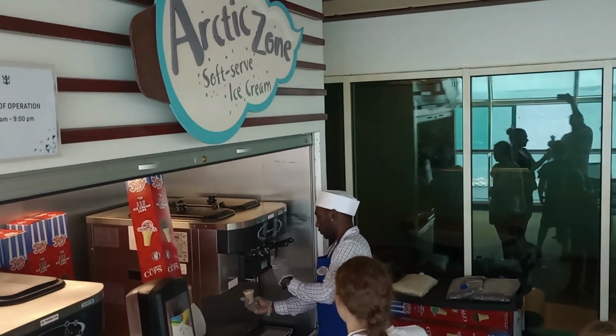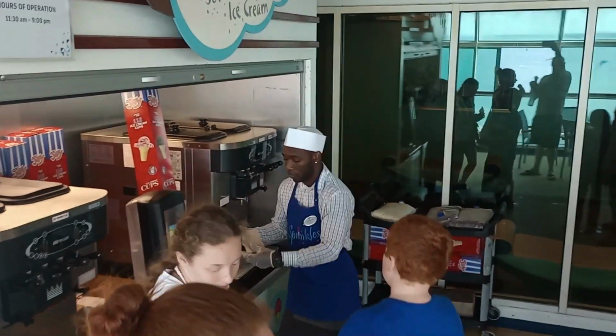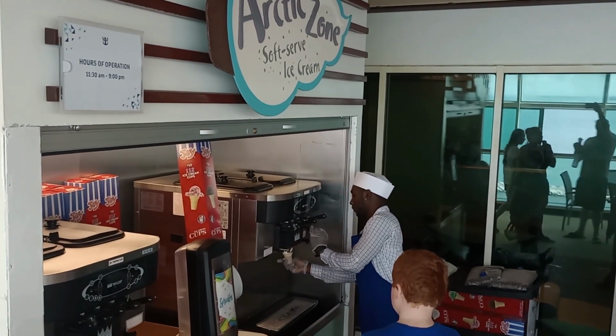Now I'll show you where to find the food on the ship. This is the Arctic Zone, soft serve ice cream from 11:30 a.m. to 9 o'clock p.m. daily. My kids love that. It's poolside right below the Flowrider, and it is the perfect cold treat.